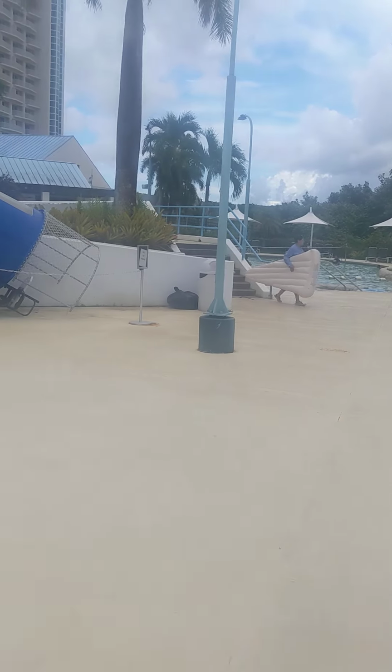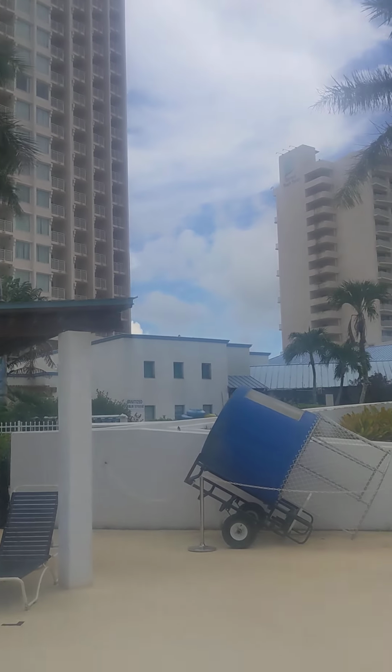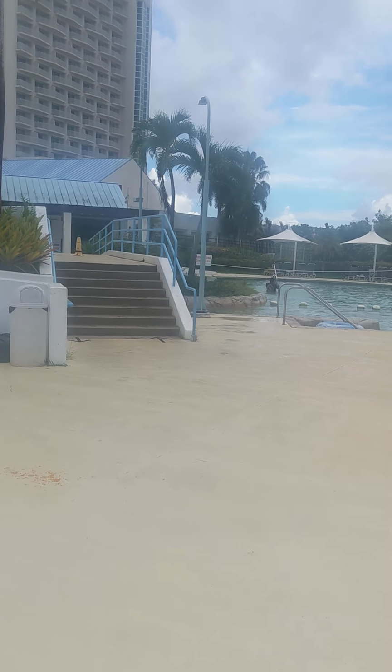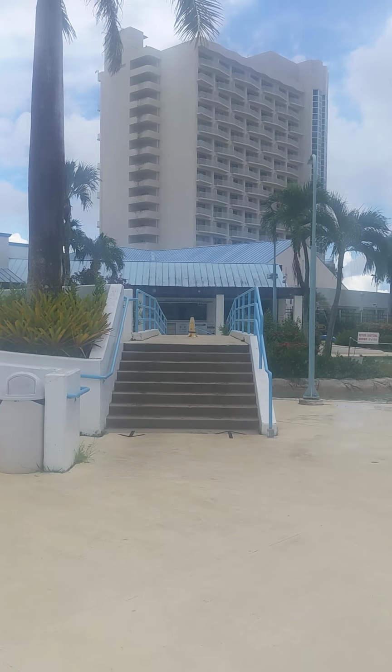Over on the side, this is where you enter. So you've got the two hotel stacks up top. You can stay here. It's pretty reasonable, pretty nice, but all the other hotels are right down the street as well. You can get day passes for the pool. It's usually $15 and $9, but on the high occupancy days, $25. But you can get passes from fundraisers as well.